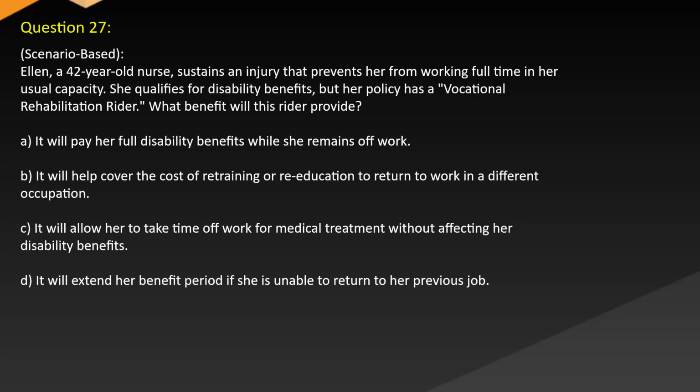A. It will pay her full disability benefits while she remains off work. B. It will help cover the cost of retraining or re-education to return to work in a different occupation. C. It will allow her to take time off work for medical treatment without affecting her disability benefits. D. It would extend her benefit period if she is unable to return to her previous job.